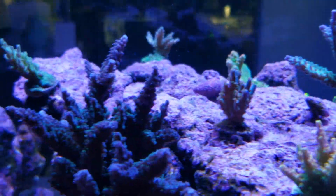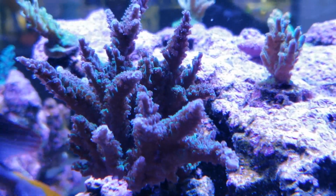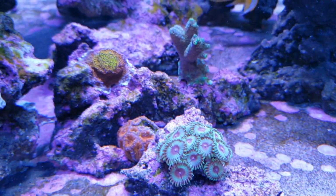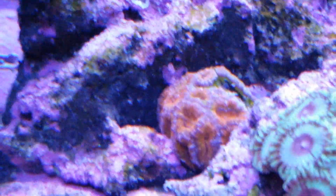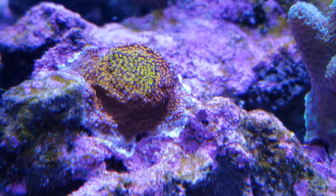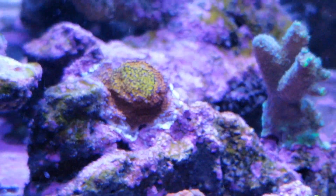What else do we have here? This one is blue, but from the other side it looks a lot more green. And that one's getting pretty big. Got some nice Zoas down here, along with the Fruity Pebbles Monty. Come on. Can we get it to focus? There you go, Fruity Pebbles Monty. Also looking pretty good, starting to melt out and take over that rock.